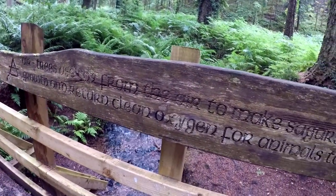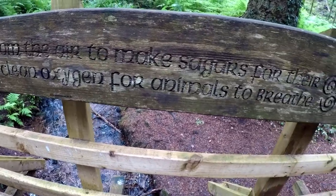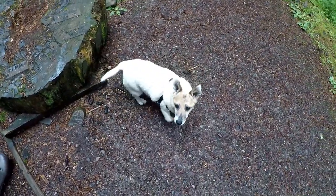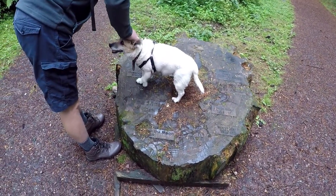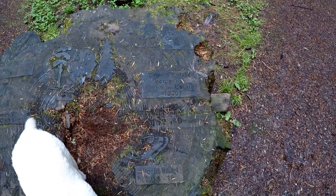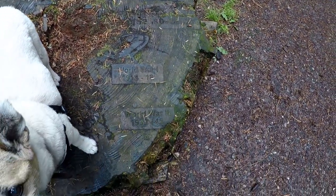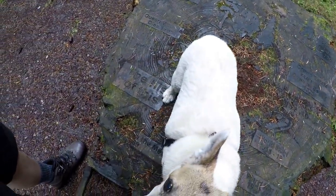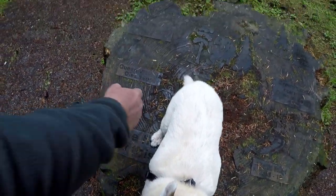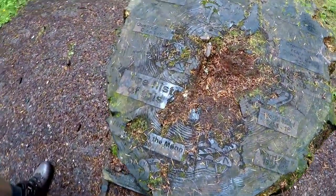Trees use CO2 from the air to make sugars for their growth and return clean oxygen for animals to breathe. There's some dates on here. You can't really see them very good, can you? Crown Estate acquires Dunster Estate. World War II. The history of this, I think it said something like that.